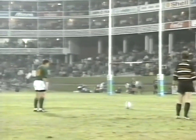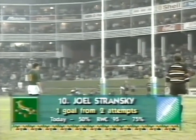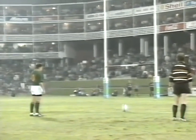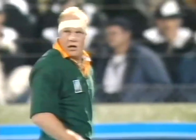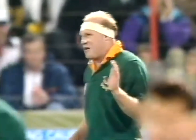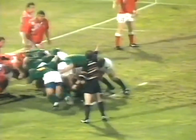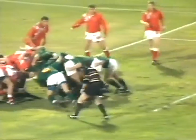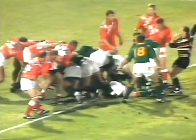Well, we have the right angle for Stransky's conversion. Will be the easiest kick he's had tonight. That's a bitter strike from Stransky. Well, it's just what a difference a try makes to your scoreline. 10 points South Africa have now, and it came from that terrific shove. South Africa choosing the option of another scrum instead of a penalty. Richter picks up, bang, through he goes.